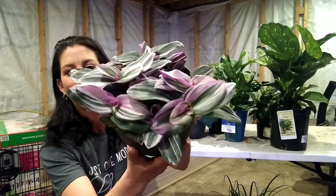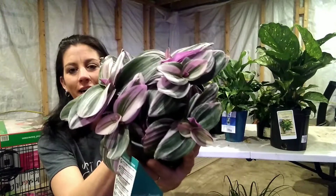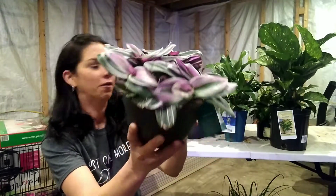Here is another one. And what I can do for you guys is drop the names of the plants in the comments below. I'll try to get to that. But just look at the colors on these things. Like, absolutely beautiful.